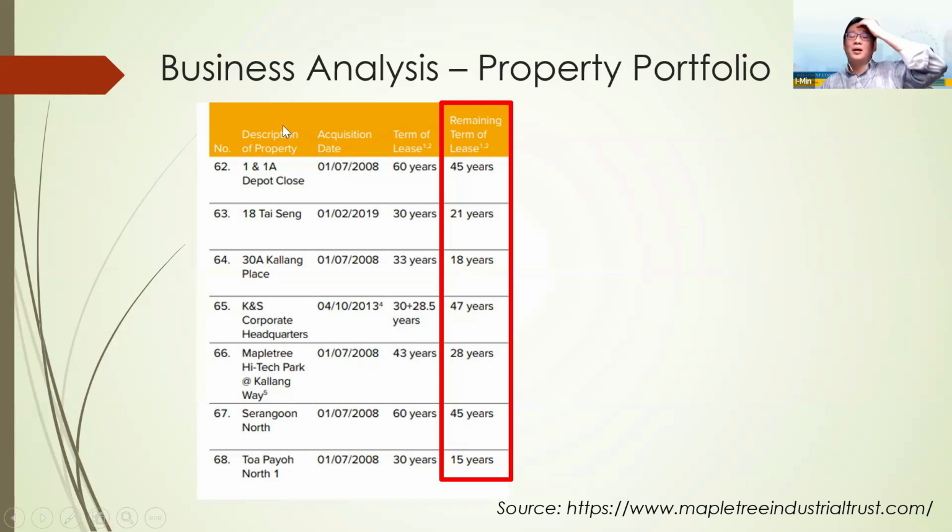If not, even for Malaysia, quite a number of them are freehold also. So that's why, for these properties, I will always look at the tenure to at least sound you out.